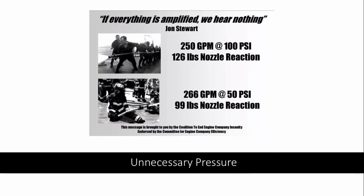A 2.5 inch line flown at its correct operating pressure of 100 psi at the nozzle has an unwieldy 126 pounds of nozzle reaction, making it a very personnel intensive and difficult to manage line. By switching to a smoothbore nozzle on the 2.5 inch line, we're able to drop that nozzle reaction to 99 pounds, making it a much more manageable line. And with the proper technique, it is a very effective tool for a single person exterior attack and 2-person advancement.